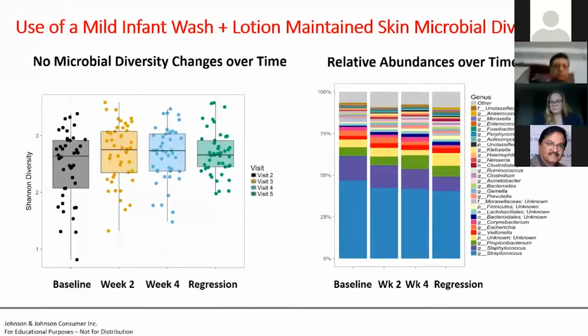What happens when you look at the wash plus the lotion? So we know the microbiome diversity is stable over time. It's not changing over the 3 to 6 month period of life. When we add a lotion to the mix, does that change something? Okay. So the answer is no.